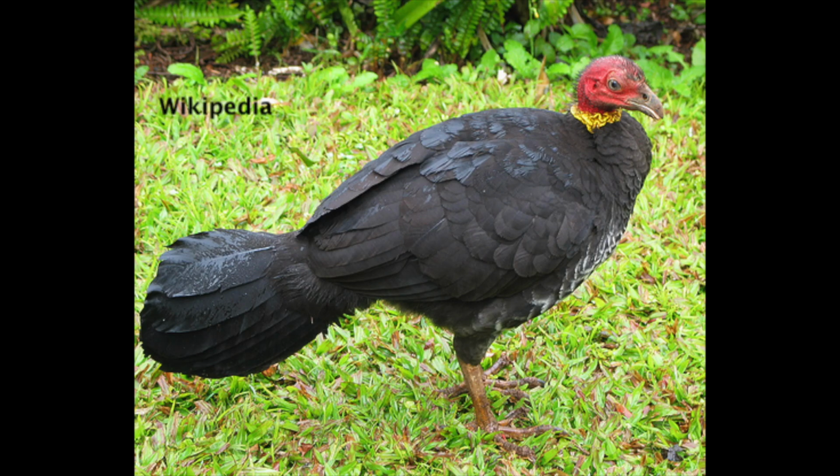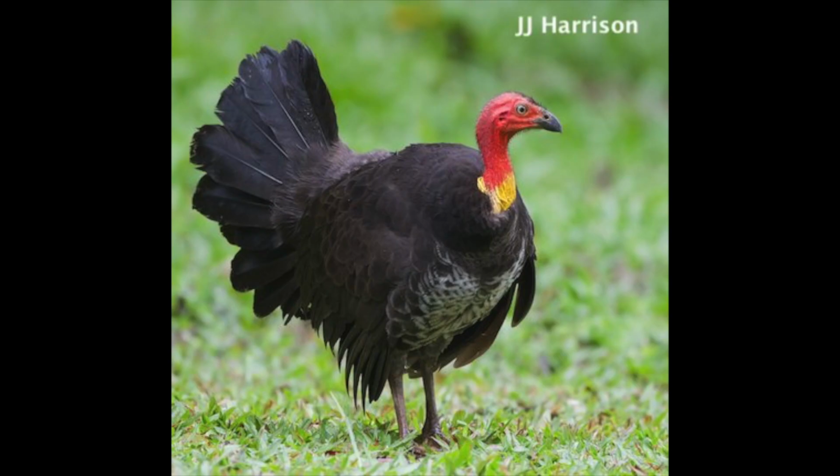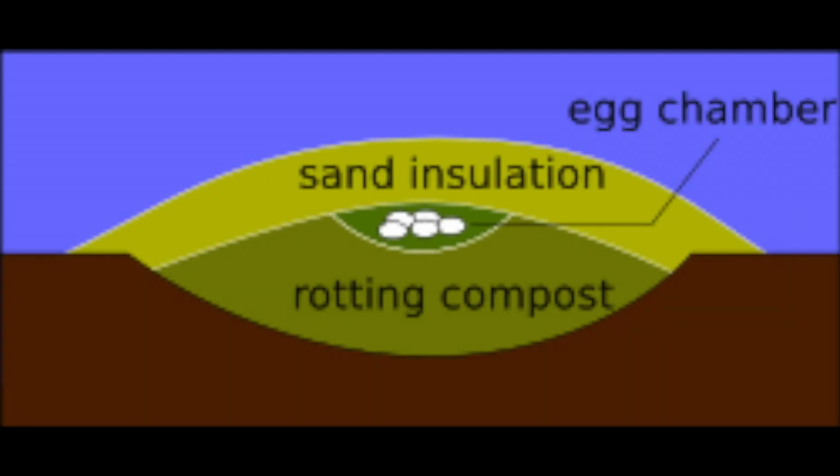The Australian brush turkey is the largest species of megapode and inhabits, you guessed it, Australia. The male builds a large amount of rotting leaves up to 1.5 meters or 5 feet in height and 4 meters or 13 feet in diameter. The bacteria in the detritus produce enough heat to incubate the precious eggs.